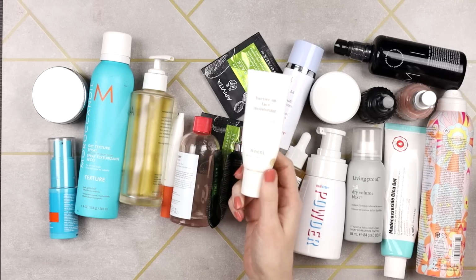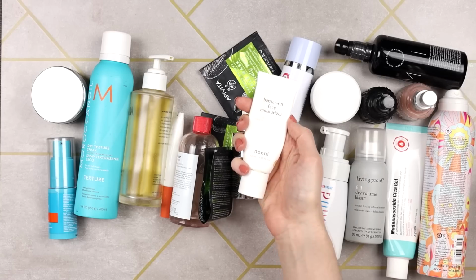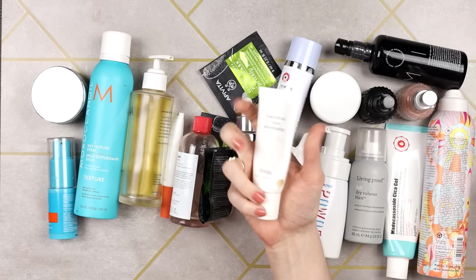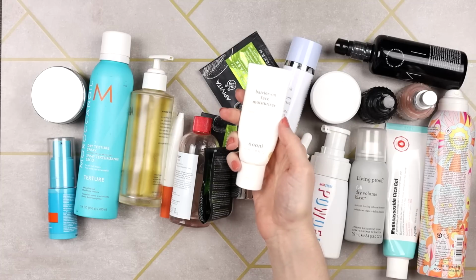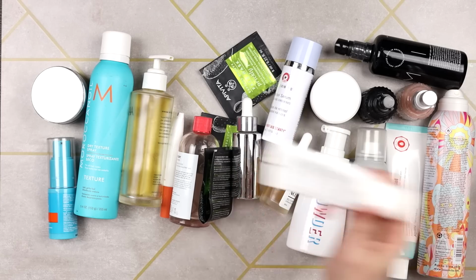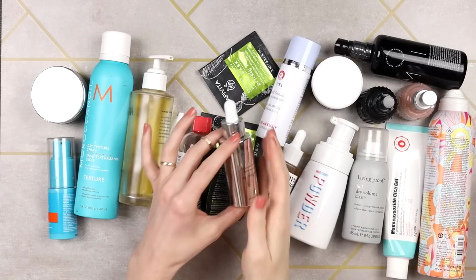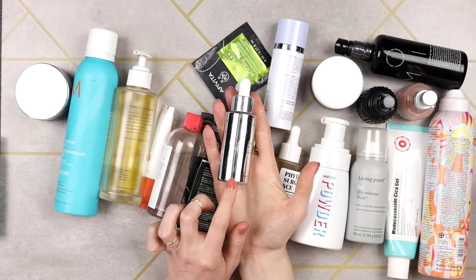This is a moisturizer that I really liked. It's the Noonie Barrier On Face Moisturizer, and it was fantastic. It's just like a simple, comforting moisturizer with probiotics and ceramides in it. But as you can see, I've pretty much used it all the way up. So that's an empty.